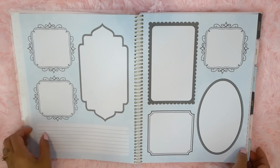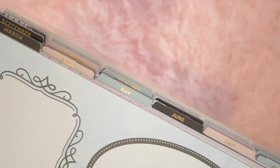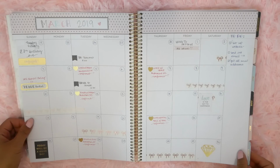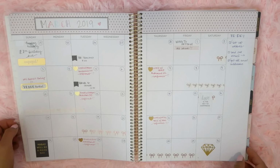Then we get into the first part of the planner, and that is the calendar. There are these tabs all along the planner, and they actually come undated. They have stickers in the back of the planner where you can stick on the tabs, and you can start it at any month depending on when you start your wedding planning. I started mine in March because that is right after we came back from Thailand, and that is when we started planning. So I got engaged in February, so I actually put that at the very beginning of this month even though it was the end of February.